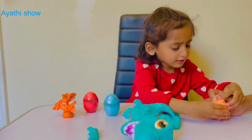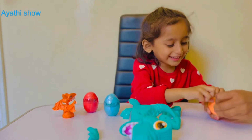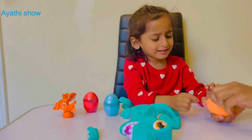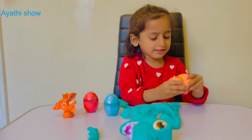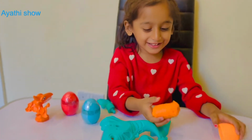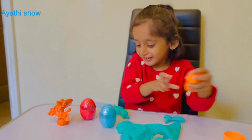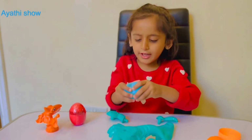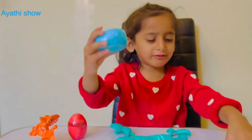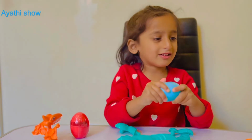Let's find out. What's inside? Let's find out what's inside. Play-Doh inside. Wow. What color is it? Orange. Oh, orange color Play-Doh. Hey, where is the blue one? What's inside? Let's find out.